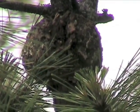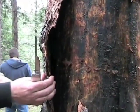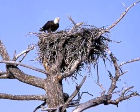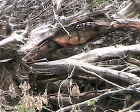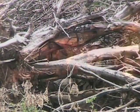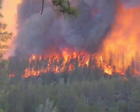Over time, this valuable forest has lost a lot of productivity, plant diversity, and wildlife habitat. The other thing you see here is a buildup of hazardous fuels on the ground, making this forest ripe for a catastrophic fire, which would further deteriorate its value and productivity.